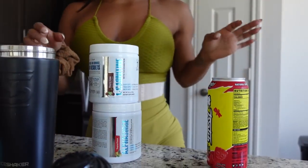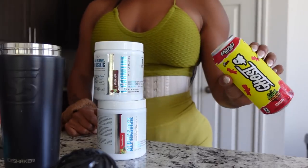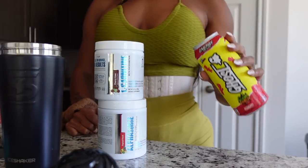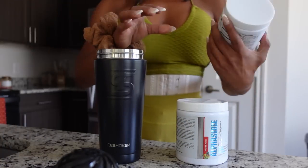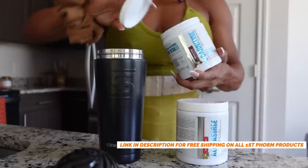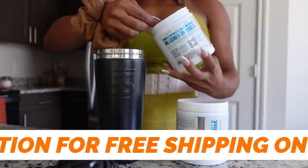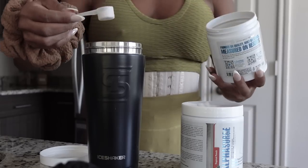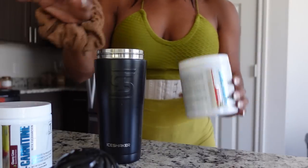We are getting ready to go to the gym. So I'm gonna have my Ghost energy drink for energy and focus. And then over here, I'm gonna put one scoop of the L-carnitine. This one's for fat burning. And this is in cherry lime, which actually I think is my favorite so far.